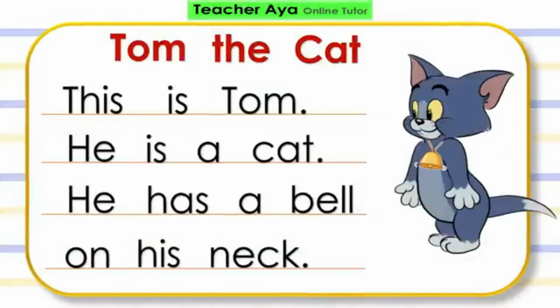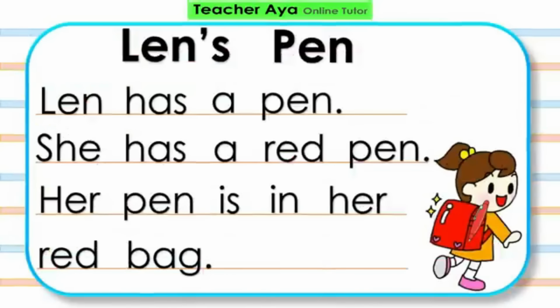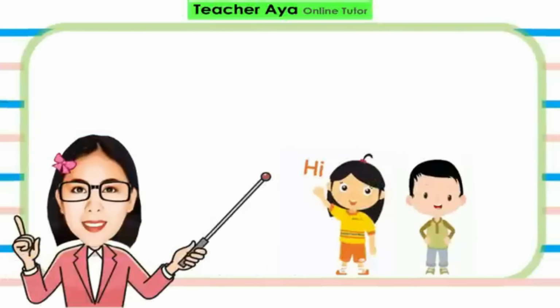Tom the cat. This is Tom. He is a cat. He has a bell on his neck. Len's pen. Len has a pen. She has a red pen. Her pen is in her red bag. Great job, children!